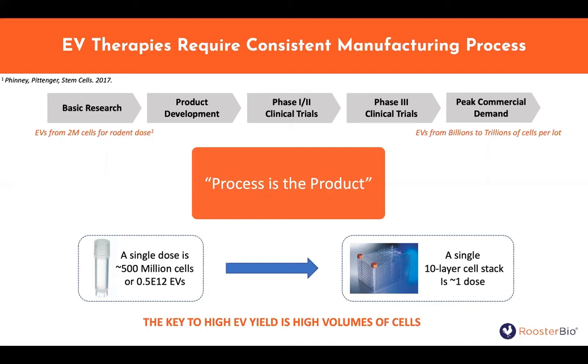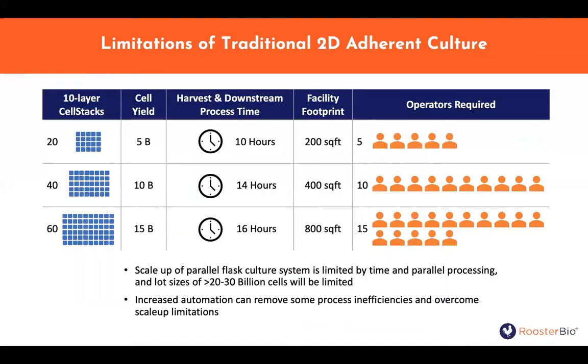Now, we know that the key to a high EV yield is high volumes of cells. So how does this relate when we end up with a single dose from a 10-layer cell stack, which is currently the standard way to produce MSCs in a GMP environment? Well, let's dig into that a little bit more. So let's look at 2D adherent culture and the resources that are required.